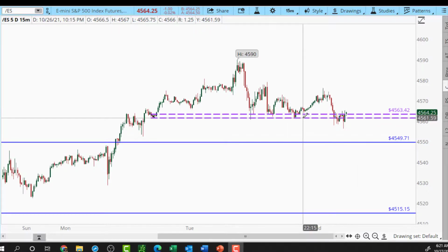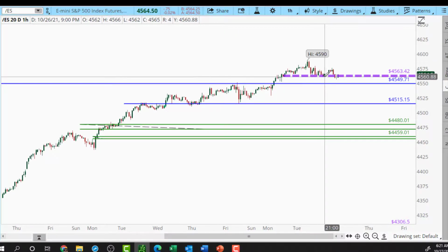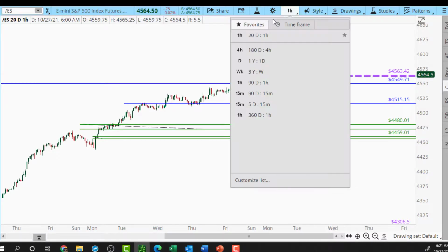Now, I'm not normally a huge fan of shorting at an all-time high unless you've got the proper setup. And in our case today, I wouldn't be surprised to see a little bit of a pullback to around this 45.50 area.